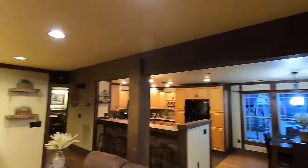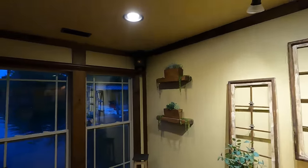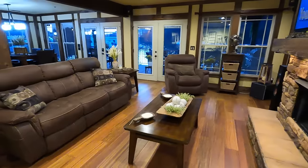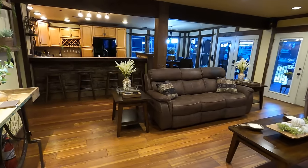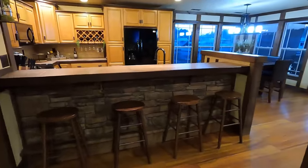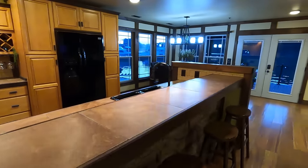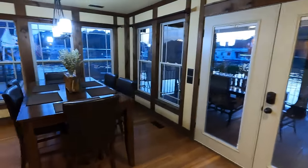Over there, and back over here in this corner, and over here, so you've got all four corners, you've got subwoofers, a single recliner chair, and a larger dual recliner sofa. And then you've got a nice tiled bar area connected to your kitchen, dining table right over here.